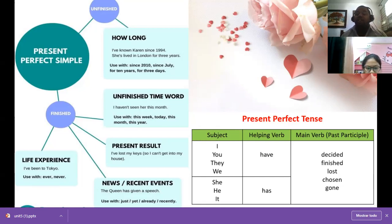This example states that the Queen has given a speech. Apparently it seems to be in the past, but something that happened recently, not too long ago. Otherwise it would have been like, the princess gave a speech, and that's it. But since it seems to have ended not too long ago, as it looks in the example, we use it this way. That is the example number four. Now let's continue with example number five. Okay, can you read the example number five?